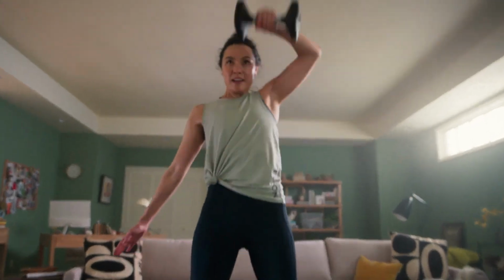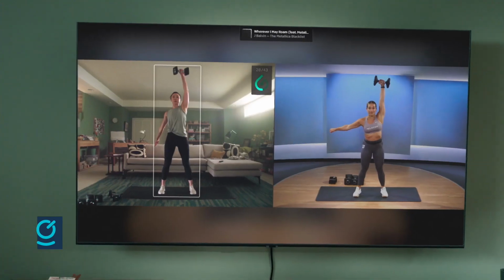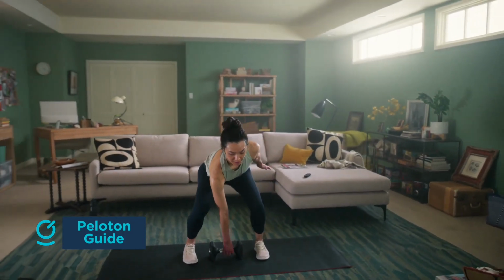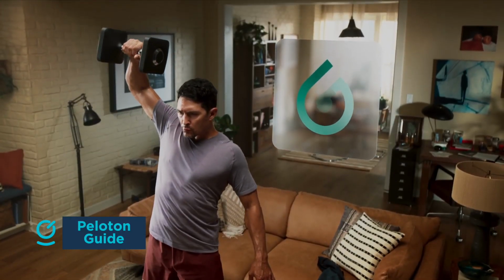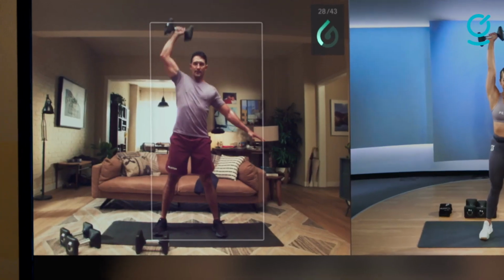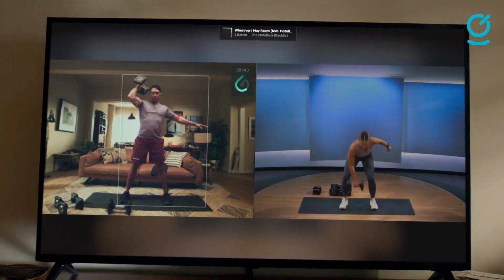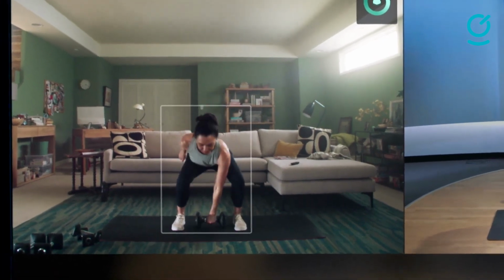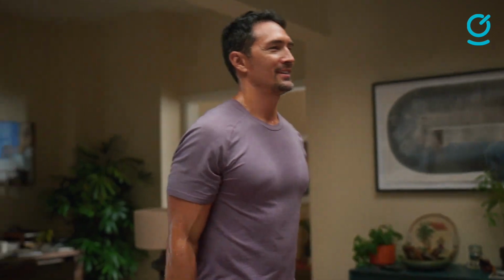The Peloton Guide is a camera that connects to your TV and lets you see yourself on the screen alongside the instructor, so you can check your form in real time. The guide uses computer vision to track your strength training movements, gives you credit for staying active throughout each set, and gamifies the experience by awarding achievement badges based on your performance. It works with any brand of weights, as well as with most Bluetooth-enabled heart rate monitors, and requires a Peloton All-Access membership to access classes.